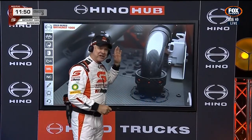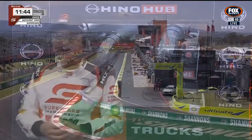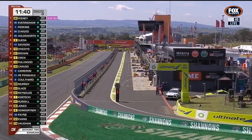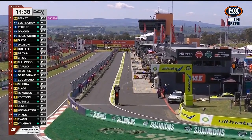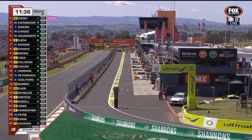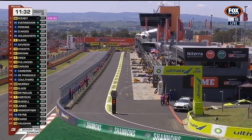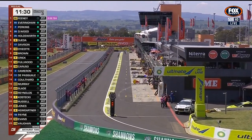The driver is going to be under serious pressure if that fuel flow rate goes up, and that's a really cool thing. I can't wait to find out the truth from you. When the session's done, I'll be straight down into the Hino hub to unpack that. Thank you for the update. We'll keep an eye on it. It's all going to be loaded into the strategy discussion, and that's going to unpack on Sunday, and it's going to be fascinating because we know just how important that's going to be.